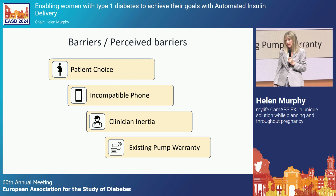These are excuses. An incompatible phone. Get over it. The cost of a phone compared to the cost of a birth injury is trivial, and we can work these things out. The biggest excuse is clinician inertia. And I would say to you, this is simply not good enough.